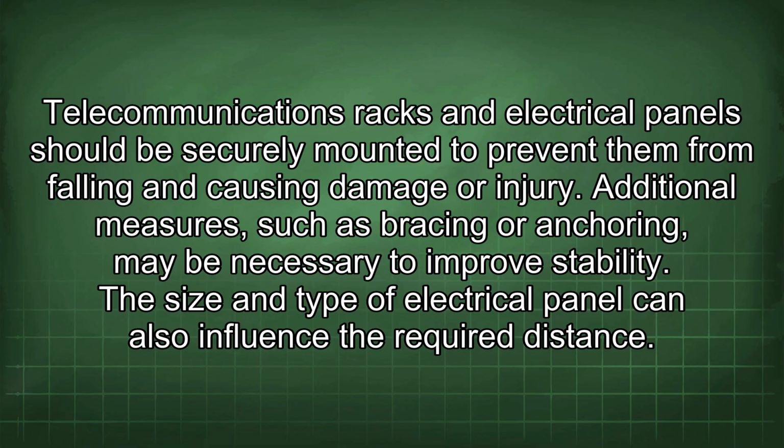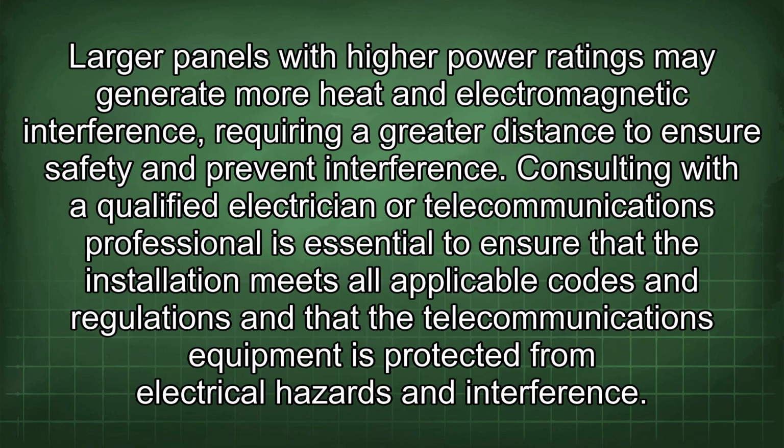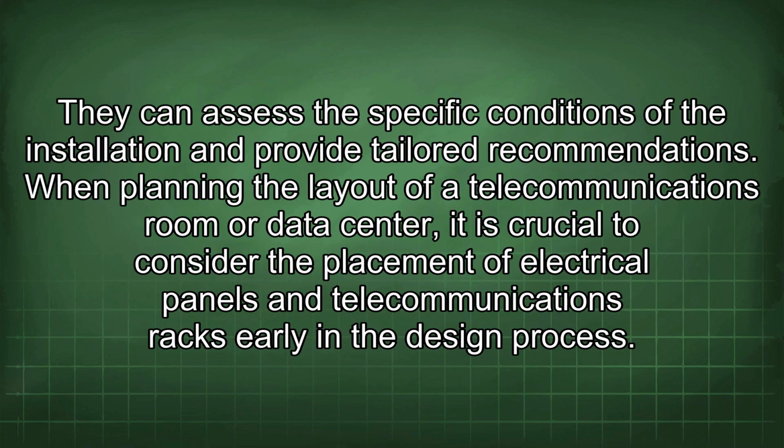The size and type of electrical panel can also influence the required distance. Larger panels with higher power ratings may generate more heat and electromagnetic interference, requiring a greater distance to ensure safety and prevent interference. Consulting with a qualified electrician or telecommunications professional is essential to ensure that the installation meets all applicable codes and regulations and that the telecommunications equipment is protected from electrical hazards and interference. They can assess the specific conditions of the installation and provide tailored recommendations.